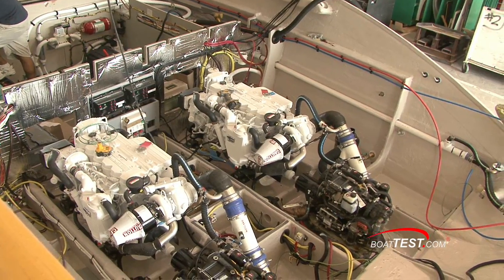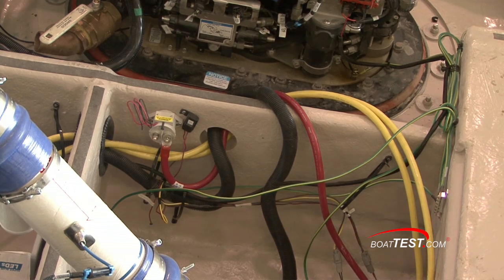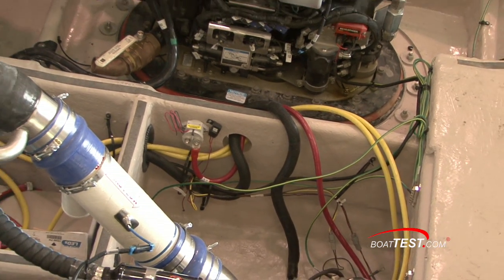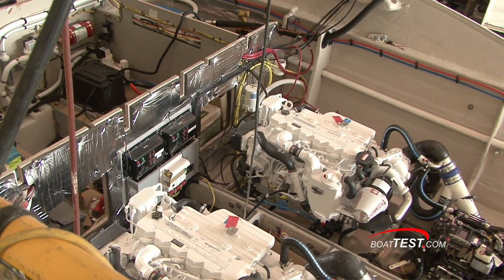Here's the main hull of a 441 sedan bridge, and it looks like this one's being set up with a Zeus drive. Most notably, you can see the size of the longitudinal stringers that run fore and aft all the way to the bow, and these are reinforced with specially treated wood to add even more strength to a fiberglass hull section that would normally stand on its own.